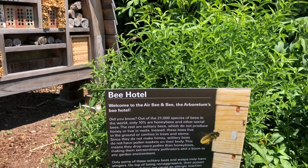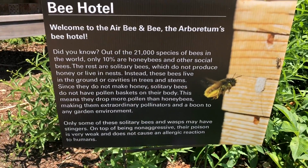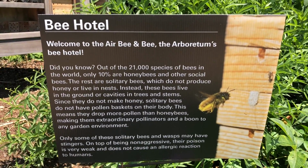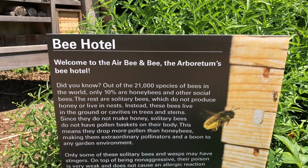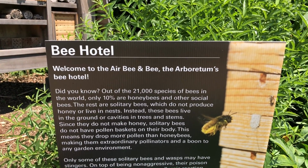So there you have it, some signage to give you more information on bees and why little creations like this help sustain a lot of different species.